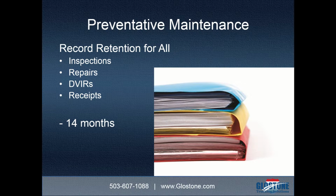So all this sounds kind of complicated, but as a concerned carrier, and again, no matter how big or how small, you want to make sure that the vehicles are capable of completing their runs without breaking down, or worst case, causing a crash. Breakdowns lead to on-road repairs, which are some of the most expensive ways to make repairs and maintenance. It can also lead to irritated customers.